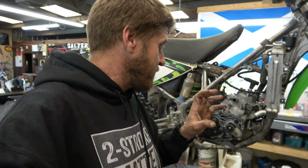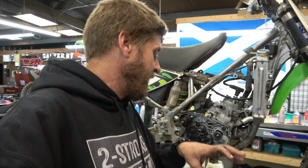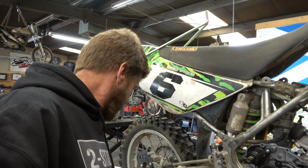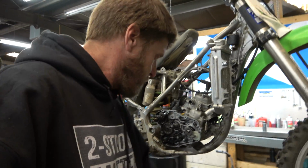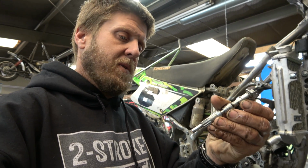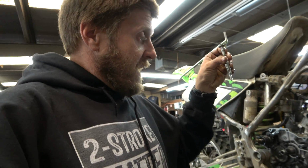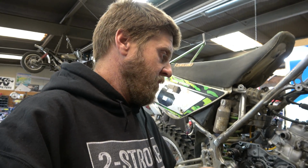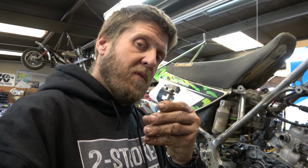Anyway, I think I may have figured this thing out. So the power valve wasn't moving. I could spin, let's see, where's the rod? Okay, so here's the power valve. This isn't the governor, this is the thing that actually opens it. I don't know what it's called. Anyway, I could move this really easily, and then it wouldn't move when revving the motor.